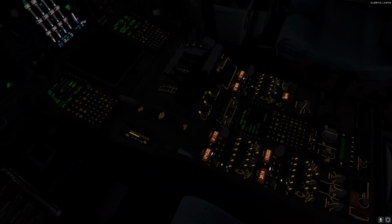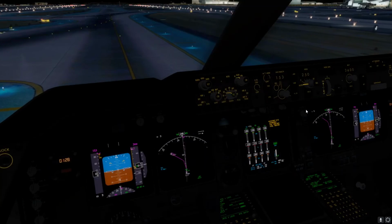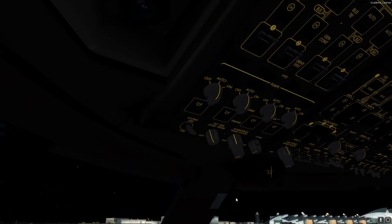Okay, a few quick things. Auto brakes off. Let's go ahead and get our APU started, and then we need to get runway off, and then our strobe. Let's make sure we're not.